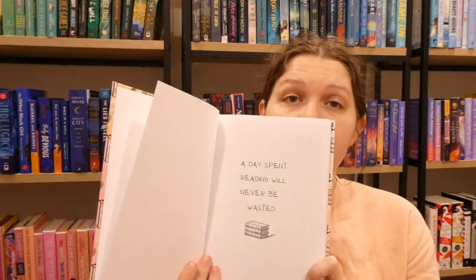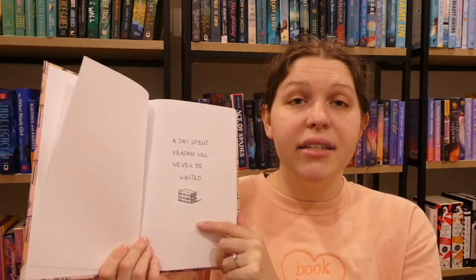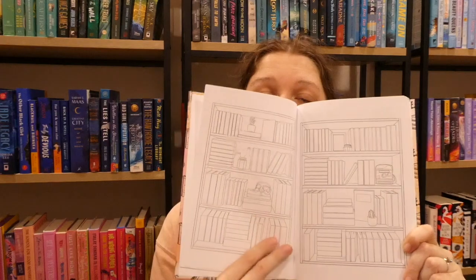Next, we have another one just called Reading Journal. It's a good name. What can I say? This one came the fastest, I will say, out of all my Amazon orders. This one was here in like 2 days. First of all, a day spent reading will never be wasted. Accurate. This is the first journal that's had the shelf where you can color things in.